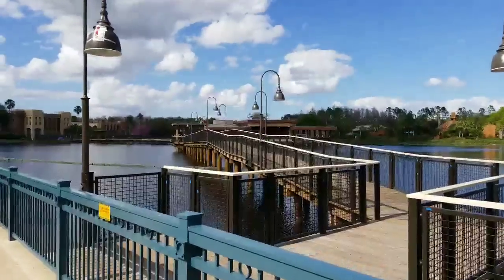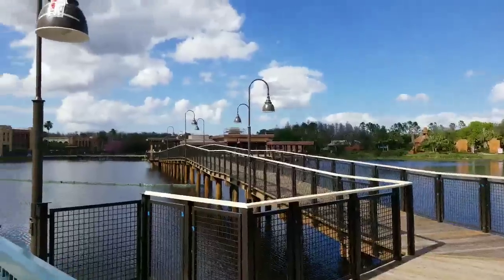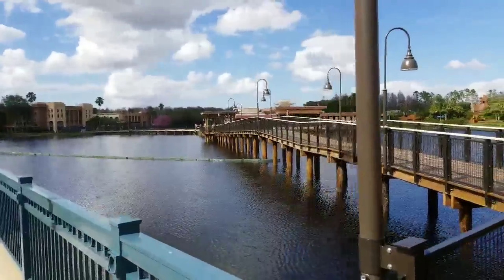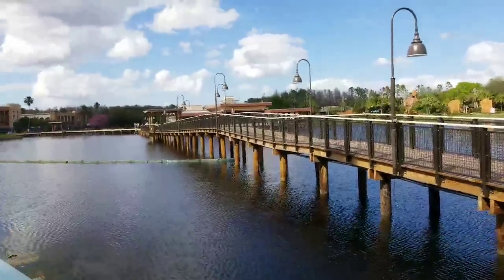Richard, how's the housekeeping in Coronado? I cannot give enough props to the cast members here at Coronado. They do a fantastic job. They're all so awesome, very accommodating. They work hard. The rooms that I've been in have been gorgeous, very well kept.